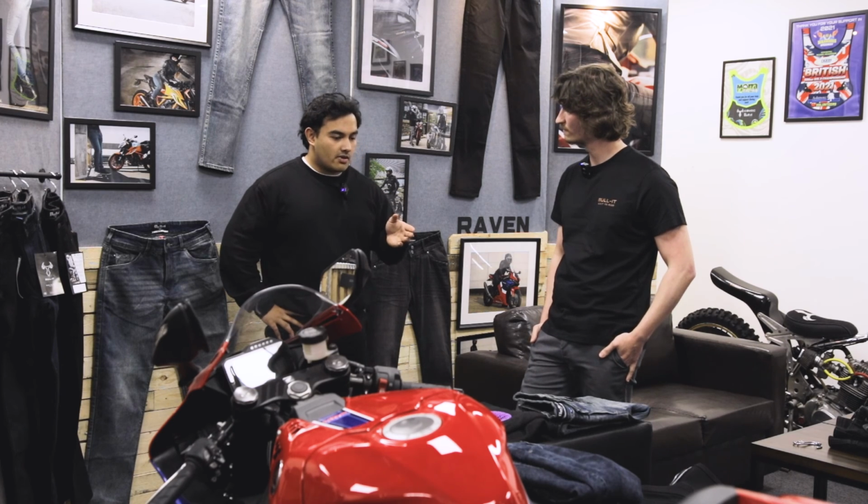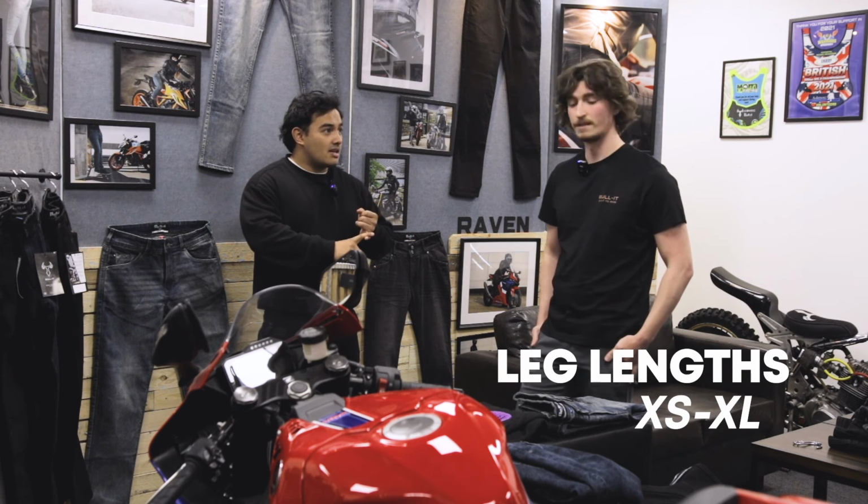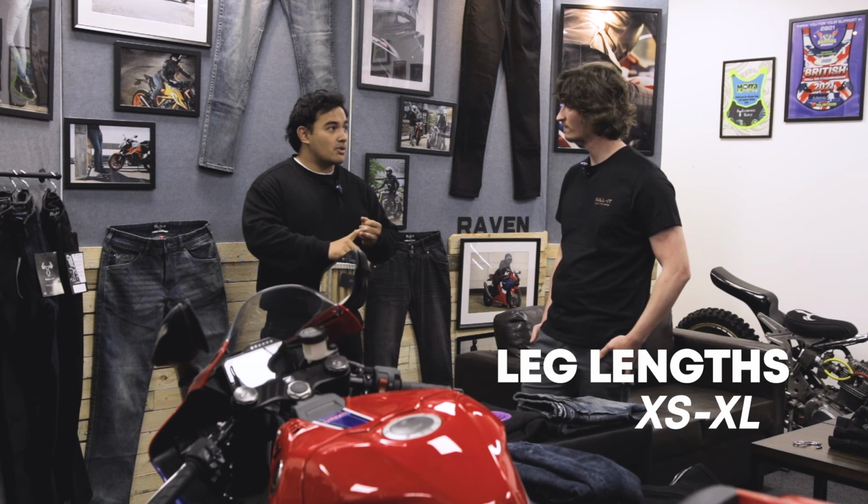So the cuts on the Furies, I believe you said you've got extra short now as well. Is that correct? And then extra long for the tall boys out there.